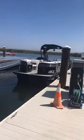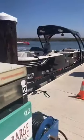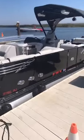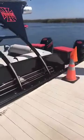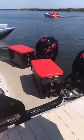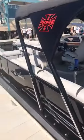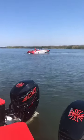Alright guys, check this pontoon boat out. This thing is bad. Red and black. Looks like an Avalon. Yes it is. Avalon, twin 400s on it. Beautiful. I think we could have a party on this thing. Look at that. Twin 400s. We got the pegged idling out there.